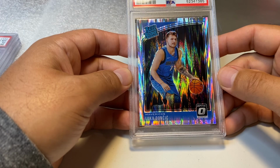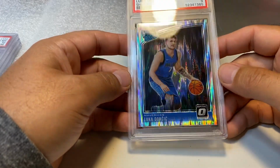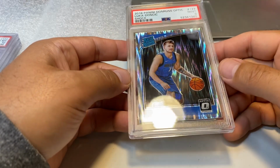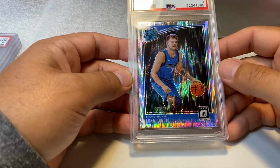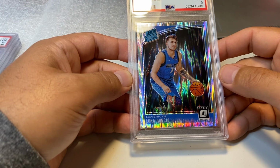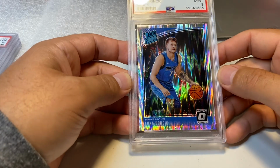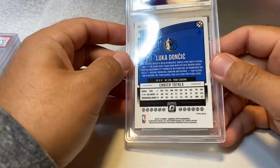I had a couple of them. I opened one and got the Luka out of that. Actually, I might have opened 2 of them, because I know I have one of these. It's graded already. But anyways, the population report on these has got to have like 3 10s and about a bajillion 9s. But it's an awesome looking rookie card of his, so I'm happy to have it.